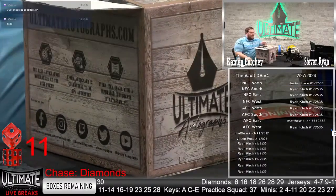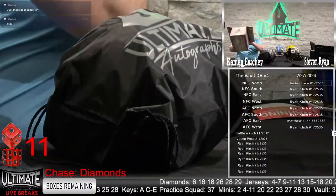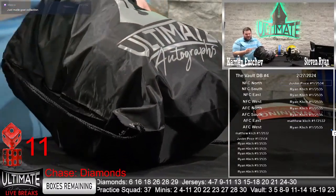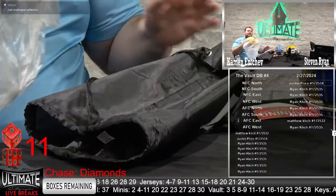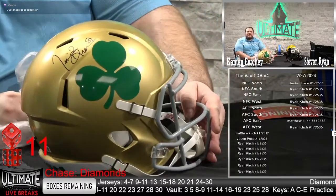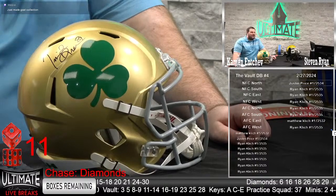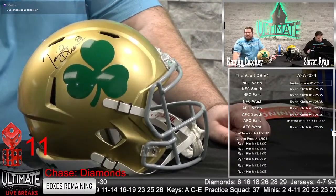Let's see what we got here. This one's not an authentic. It is a rep helmet, but we do have a Herbert out there still. Whoa, whoa, whoa, Steven. Whoa, what? This is cool. We got our Notre Dame Irish with the clover. It is Tim Brown. Oh, my gosh. Pro and college football Hall of Famer. Former Heisman Trophy winner at Notre Dame as a wide receiver. Top 10 all-time in receiving touchdowns and receiving yards.